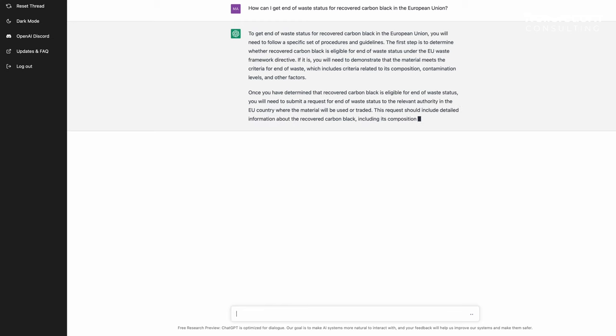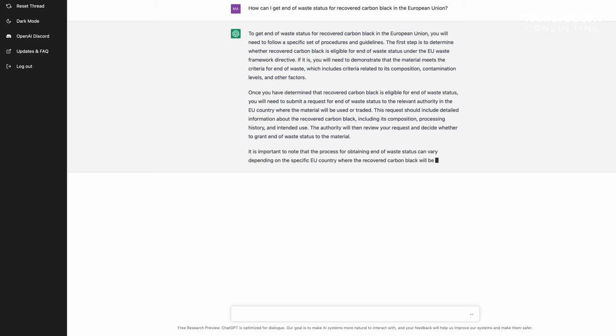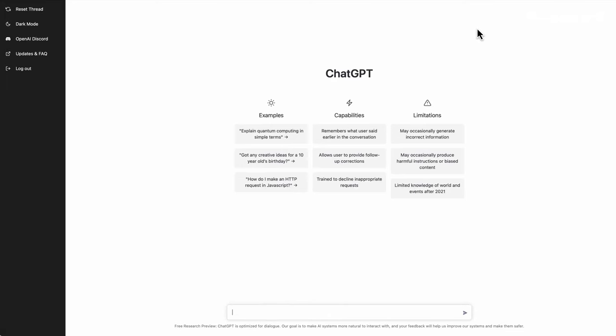I would have loved to see the four criteria for the end of waste according to EU legislation. Again, the answer made sense, although maybe we have not received the answer we wanted to have. So what we can do if you get a reply which is not really the reply we want, we can press on the try again button and we'll get another reply, maybe a refined reply, maybe a better reply, and we can play with the system until we get a good reply.